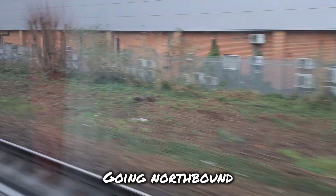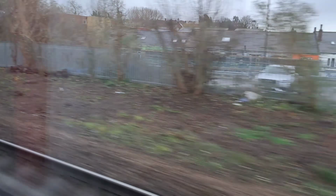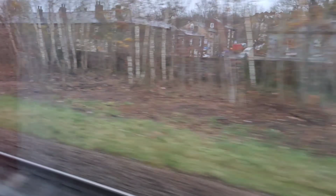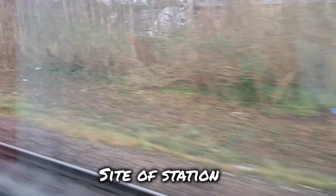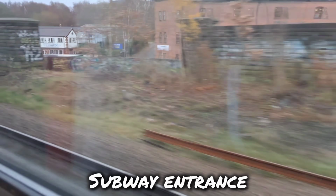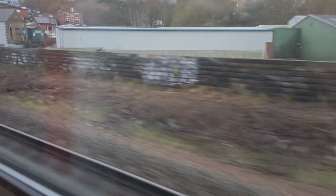It's not great footage, but here's a couple of trips that I've made through Heeley Station recently on train journeys. There's the line to the goods shed, that redundant deck. And we passed through what used to be the site of the old station. And this is the view from the top of that subway entrance that you can see was filled in. And then the same view of the top of the subway going southbound.